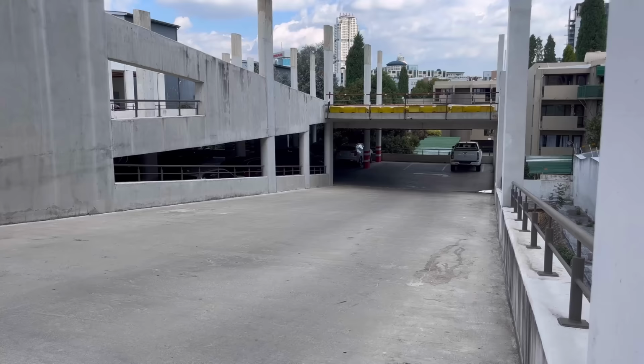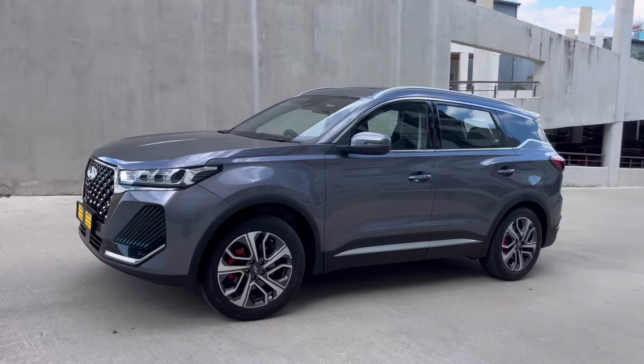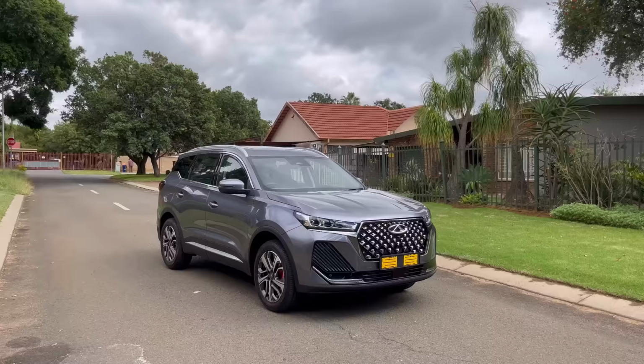This is my first time behind a Chery in terms of testing, and I think the Tiggo 7 Pro Max is a beautiful attempt at making a very affordable and a very nice SUV for many South Africans. The Chery Tiggo 7 Pro range starts at 529,000. The one we are in this week is 559,000, just under 600,000 rand. So I think there's a lot of value here.